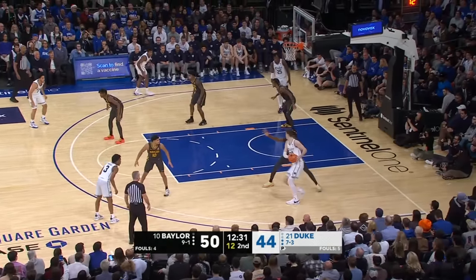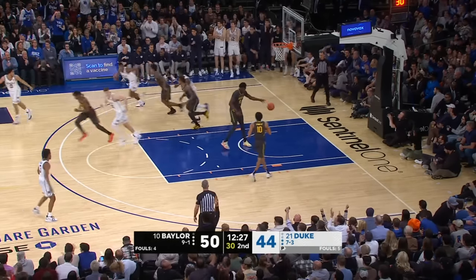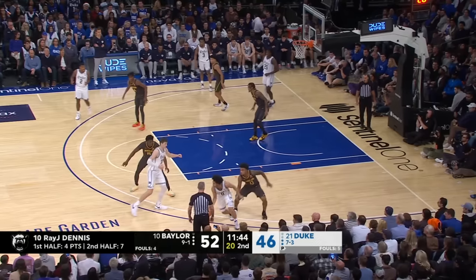Filipowski one-on-one with Ojonwa. And he takes it to the rack and lays it up with his left. A little more active. But that action, those handoffs up top, are just to get the matchup that Baylor wants.